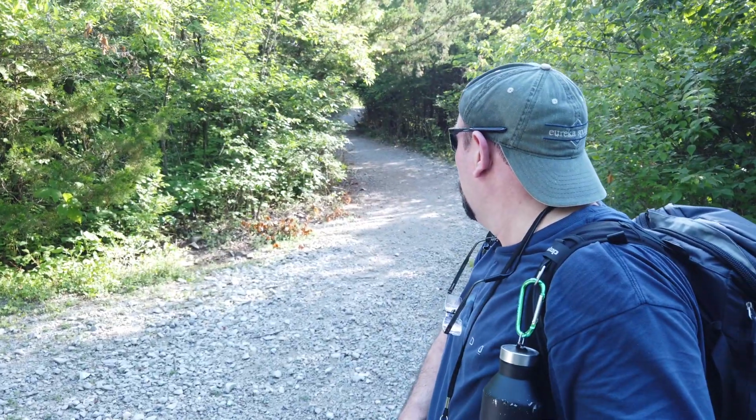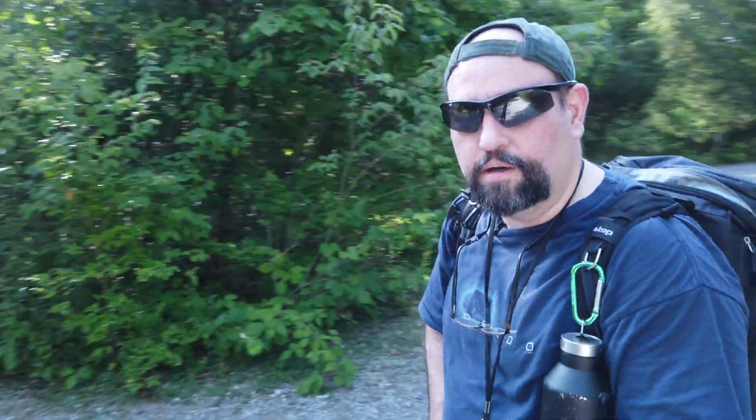From what I saw in the back of the camera, I got some shots this morning, which it's not always about getting the shot. Sometimes it's just about getting out there. I don't know if you can see that trail behind me right there. That looks pretty cool. I think we'll take a little wander down it.